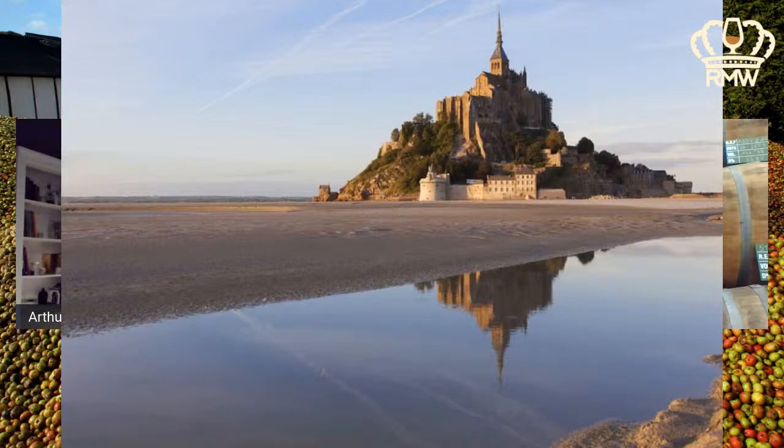And Jean-Luc said how the idea came from wanting to mature casks at Mont Saint-Michel, which is a famous and beautiful place off the coast of Normandy. We have St. Michael's Mount over in England, which looks pretty similar. Absolutely beautiful. I have been there, an amazing place. And Jean-Luc wanted to mature casks on Mont Saint-Michel.